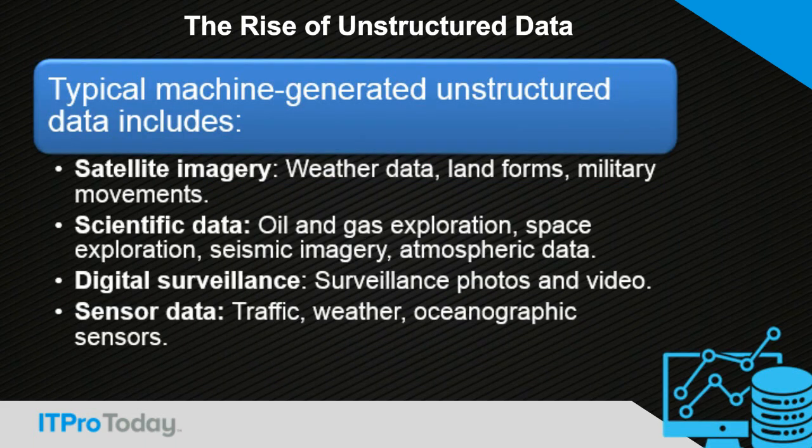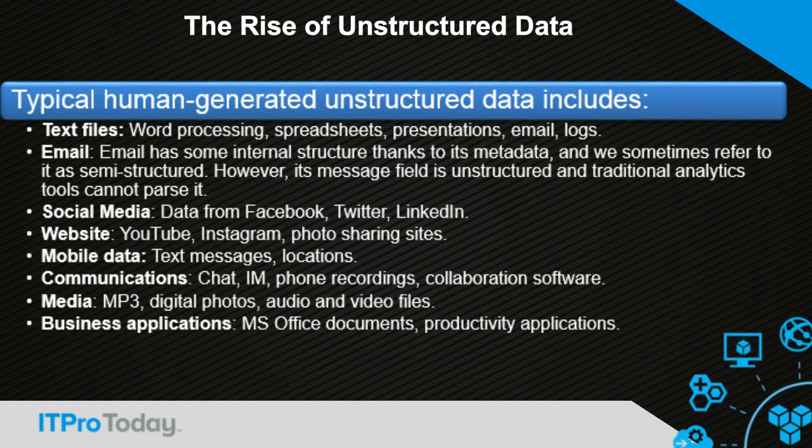Now, there are 2 types of sources: machine generated, and people generated. We'll talk about that in a second. Things like satellite imagery, scientific data, surveillance information, and sensor data. We're going to start seeing things like smart cities and new kinds of connected systems, and all of this is going to create unstructured data. When you take a look at this kind of model, you also have to understand that we as people create information as well. Text files, emails, social media, websites, mobile data, and business applications all create unstructured data too.